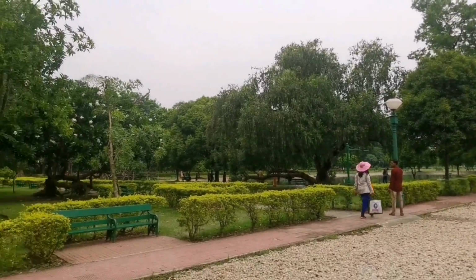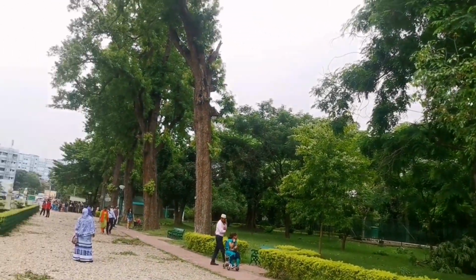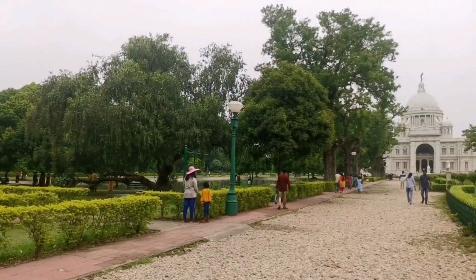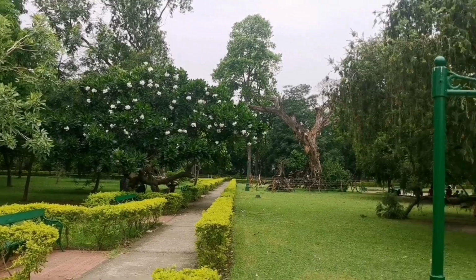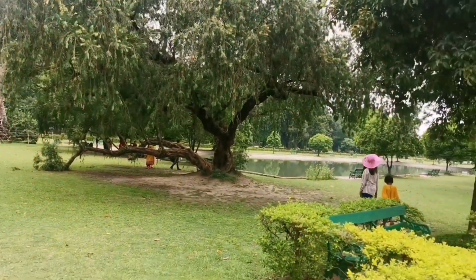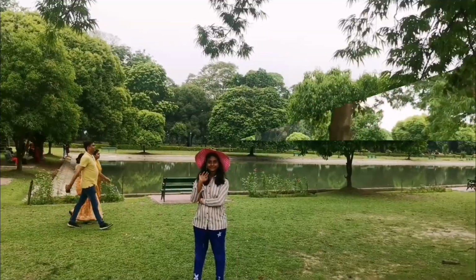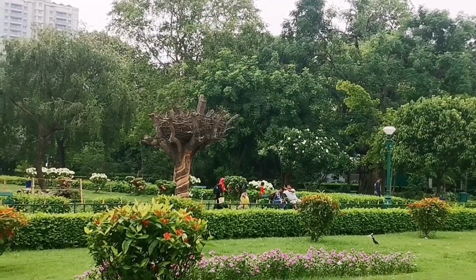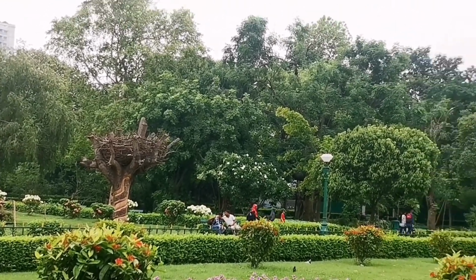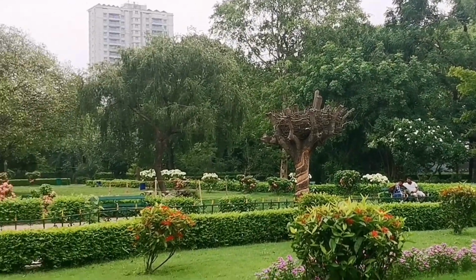The grass here is quite fresh and the breeze is very cold. There is a lot of greenery that you can see and a few benches on which you can sit and enjoy the breeze. There was this lake that we found out, which was in the garden. And there was this huge nest that they've built. Look at how enormous it is. It's right beside the arch.